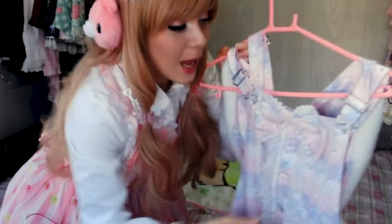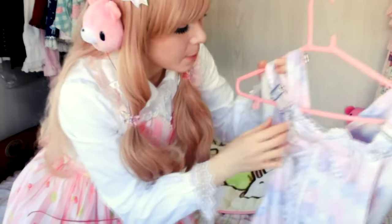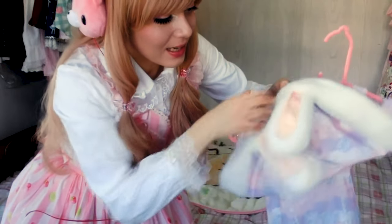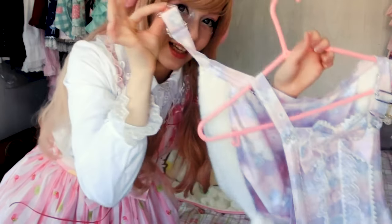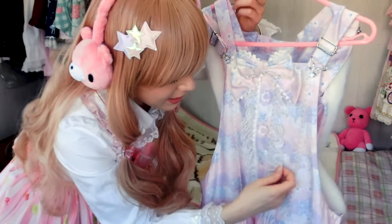Ooh, it's so adorable. Sparkle, sparkle, sparkle. The top bow you can actually take off, which is always good. Then the hood! It's like the most adorable thing ever, right? It's so cute! If for whatever reason you want to take off the hood, ta-da! The buttons are little sparkly stones, and the lace is of really nice quality.